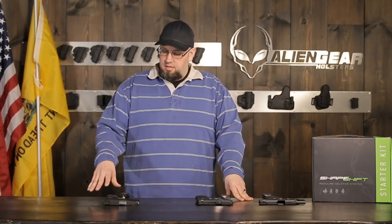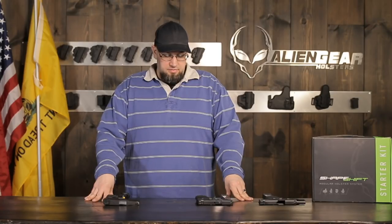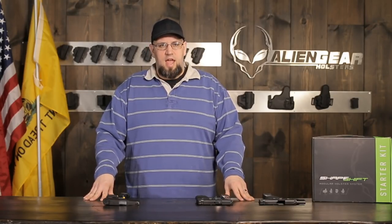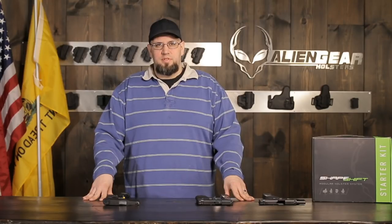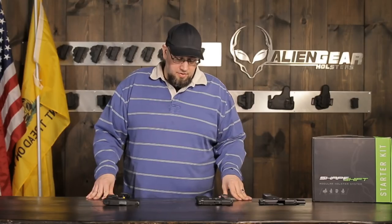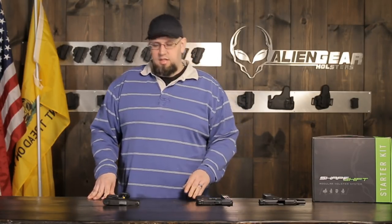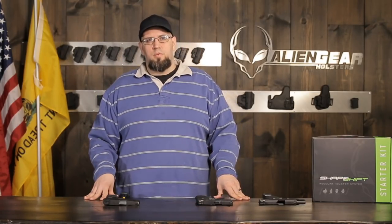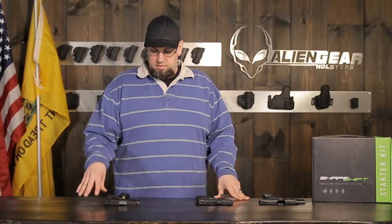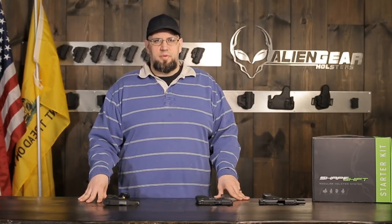But honestly, both of these are great carry guns. Get out there, handle them both, shoot them both if you're trying to decide between the two of them. Either way, you can't really go wrong if you're just looking for a workhorse gun. But if you want to add a bunch more stuff, the Shield is going to be the gun to get. If you're just looking for a workhorse gun at a really solid value, I'd actually edge over to the G2. But again, just personal opinion.